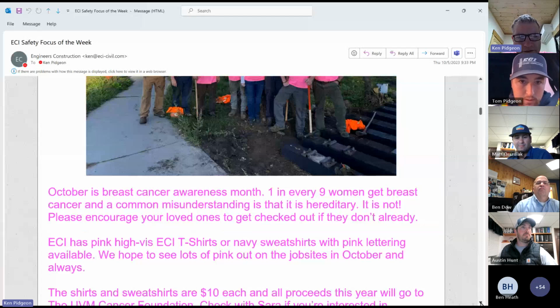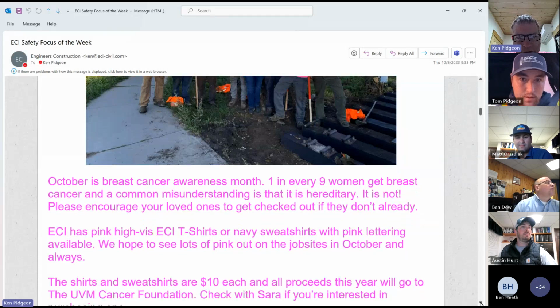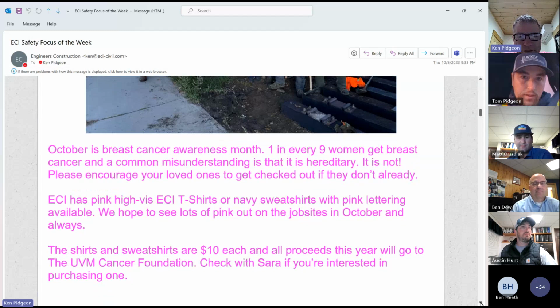ECI has pink high-vis t-shirts or navy sweatshirts with pink lettering available. We hope you see a lot of pink on the job this October. T-shirts and sweatshirts are available at $10 each. All proceeds go to the UVM Cancer Foundation. Check with Sarah if you're interested in buying one.